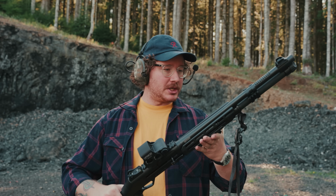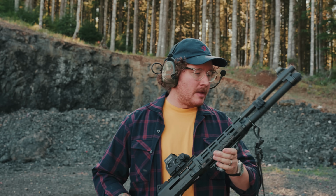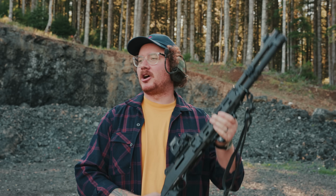So Orthos Arms reached out, and I think it's Orthos. There's a lot of markings on this. It's called the Raider S4, and they wanted me to put this thing through its paces. But we have a sample size of 2 today because Charles got one as well.